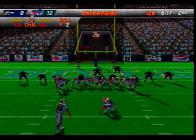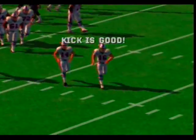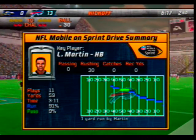Dickerson comes in for the extra point. The point after is good. Their offense in great rhythm. There aren't many times during games that the offense stays on the field that long and runs so many plays. And the best part is they have a touchdown to show for it. A lot of times you'll see those long drives end up with field goals.